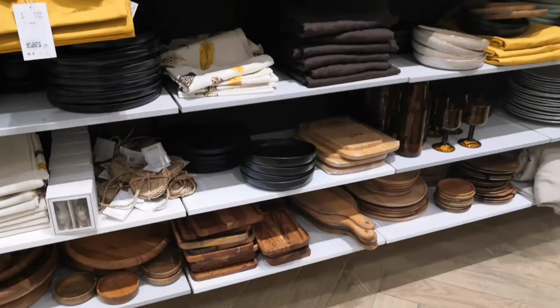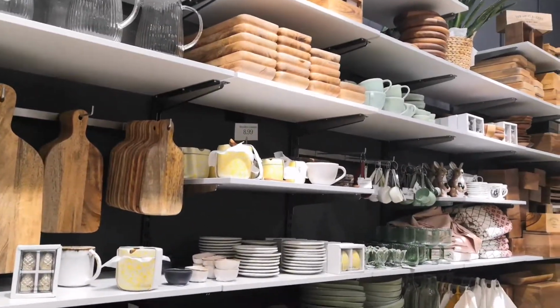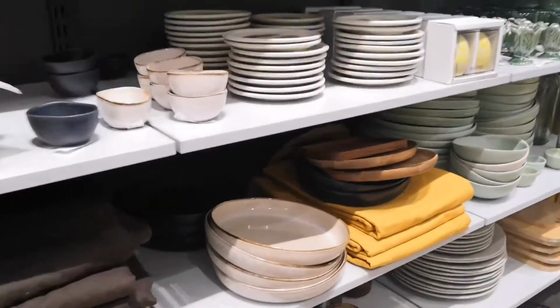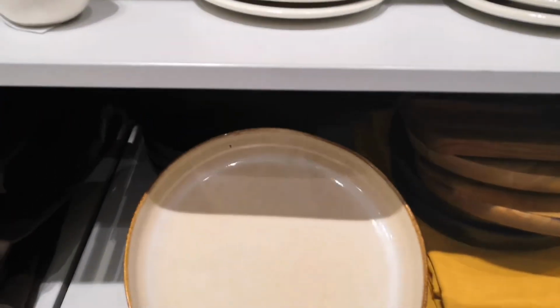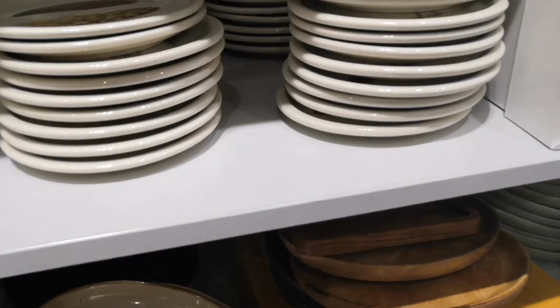So moving on to the next section, they had a variety of kitchenware that I thought was absolutely beautiful. So let's have a look at what they have in store. I came across this plate. It's like super strong and sturdy, and it's there for $9.99. Really pretty as well.